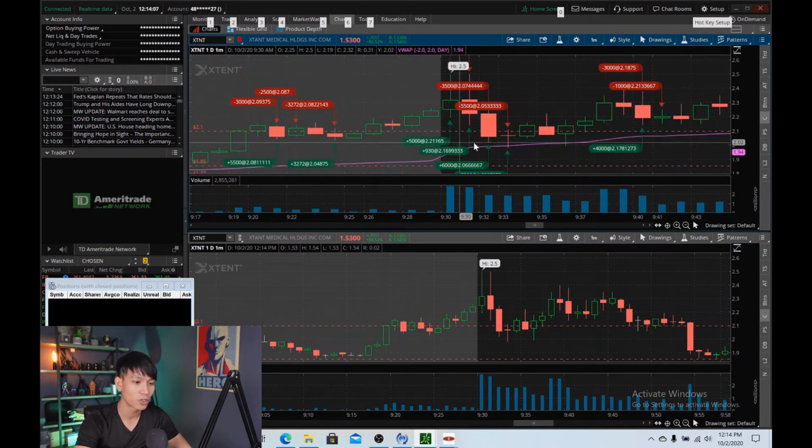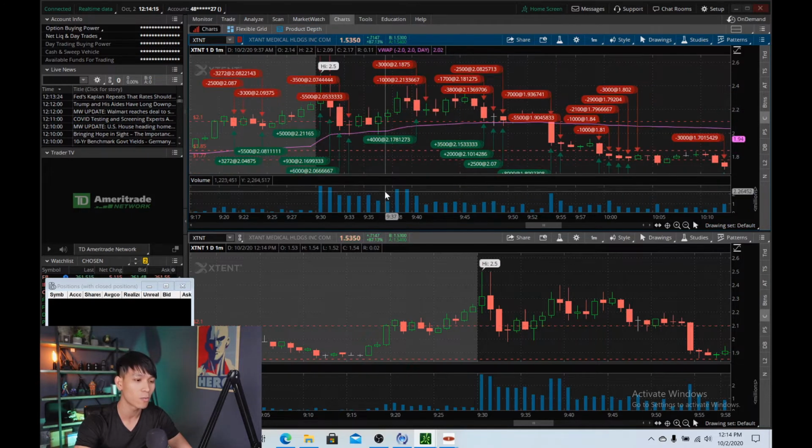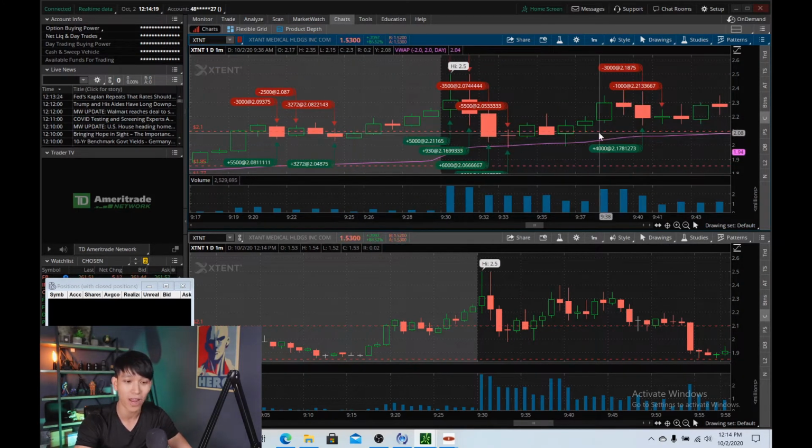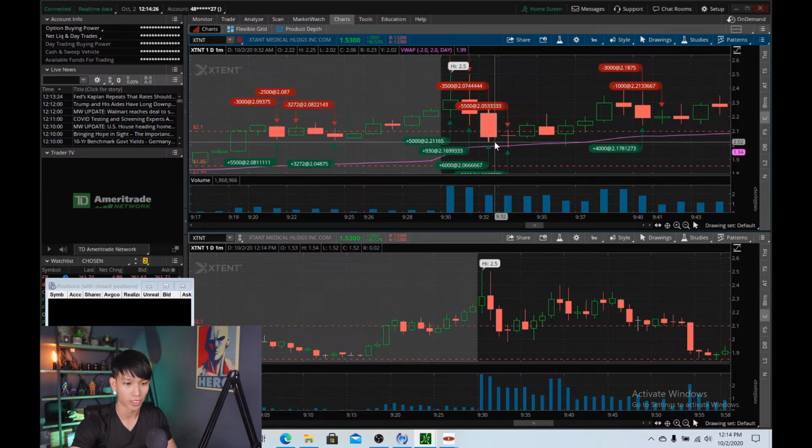After that, I tried to buy it around here, but it would not fill me. I tried to buy a lot on this candle right here because after this big dip, it doesn't look like much, but it's actually a lot. And this is quite a bit of range for a $2 stock. Okay, not as much range as the crazy ranges we saw before, but this is pretty decent. 2.02 to 2.50, that's a 50-cent range for a $2 stock, where yesterday the $4 stock had only a 10-cent range.